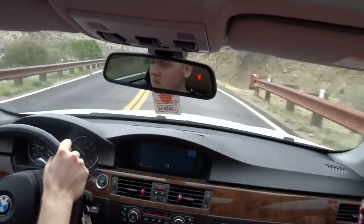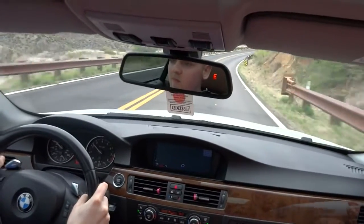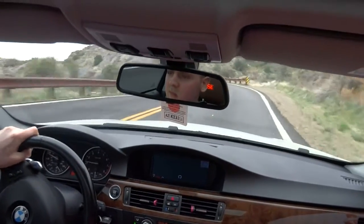But this is easier. You can focus on the steering more. Manual thought used to be too much.